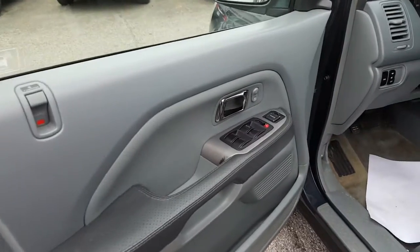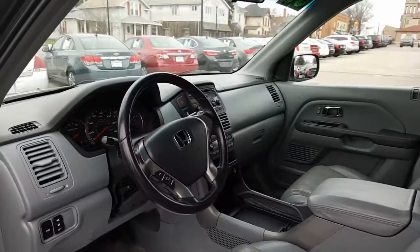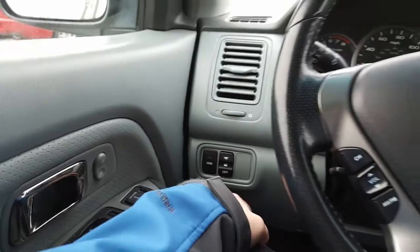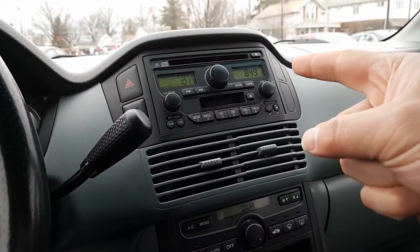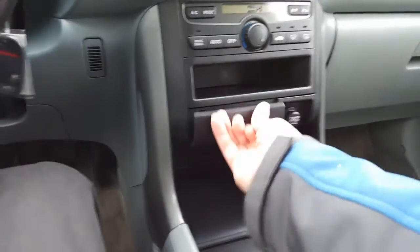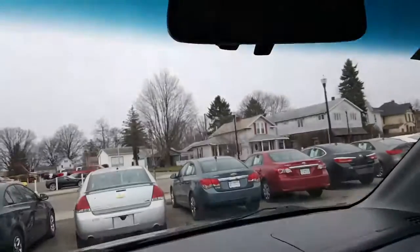There's all your window controls and door locks, front seat, and here we are inside. 120,000 miles, there's your volume control, cruise control, more of the cruise, CD player, tape cassette, all your climate controls, power outlet, manual down in there, looks like sunglass holder up there, very nice, home link for your garage doors.